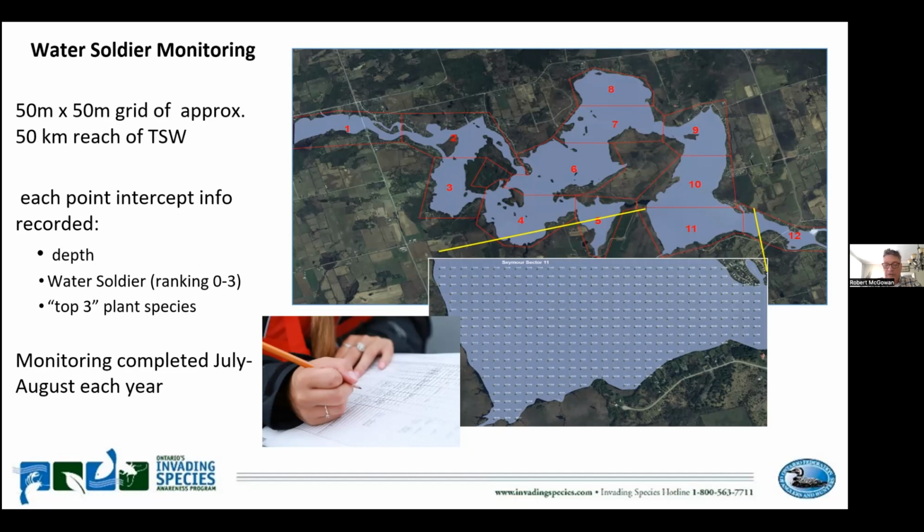The boat driver trolls along the survey line, calling out each 50-meter intercept or survey point. If the observers are able to see the bottom of the lake, they may include any water soldier plant they have observed between those 2 points, and record the value at the intercept point. If you can't see the bottom of the lake due to depth or turbidity, the boat driver remains over the point, and the observer uses a double-sided rake on a telescopic pole to collect samples of the submergent aquatic plants that may be present. And we also record the water soldier value and the top 3 aquatic plants present.